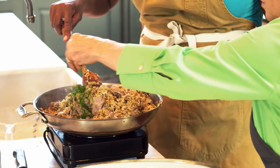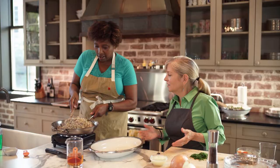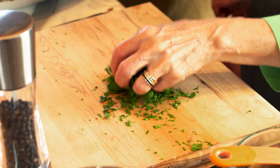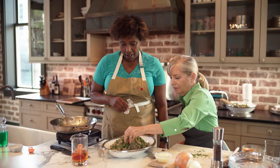Okay. You know, Sara, let's add a little bit of that chopped parsley just for some color. Put some parsley on it and it's fresh. Exactly. Why don't you hold and I'll do this, because that's heavy. Should we sprinkle the rest on top? Yeah, that'd be great. Okay. Nice and green and herbaceous. Perfect. I think we're ready to go set up the table.